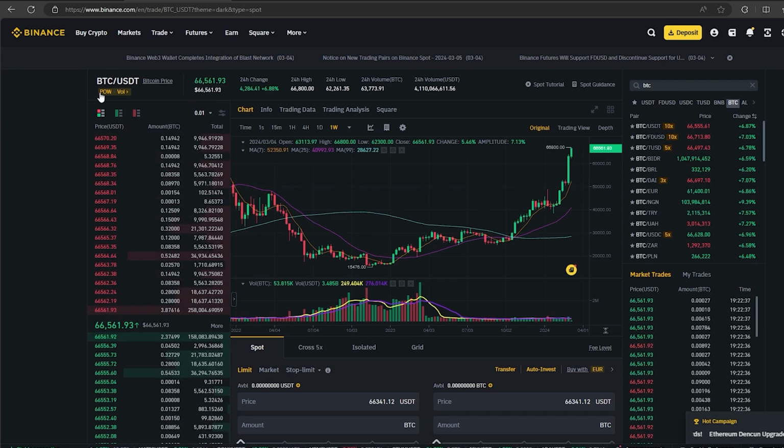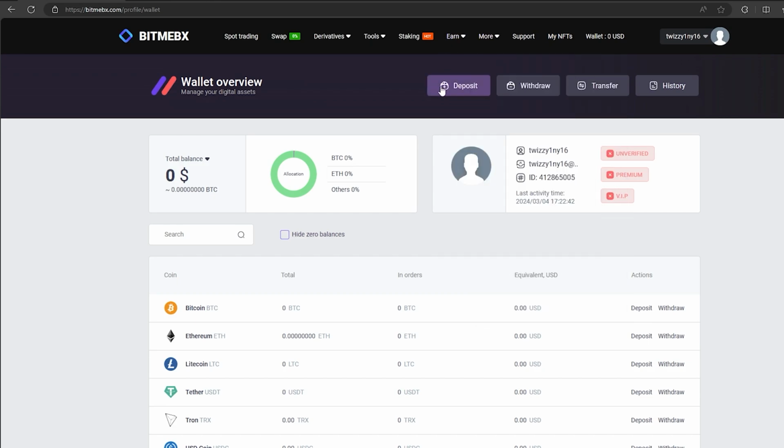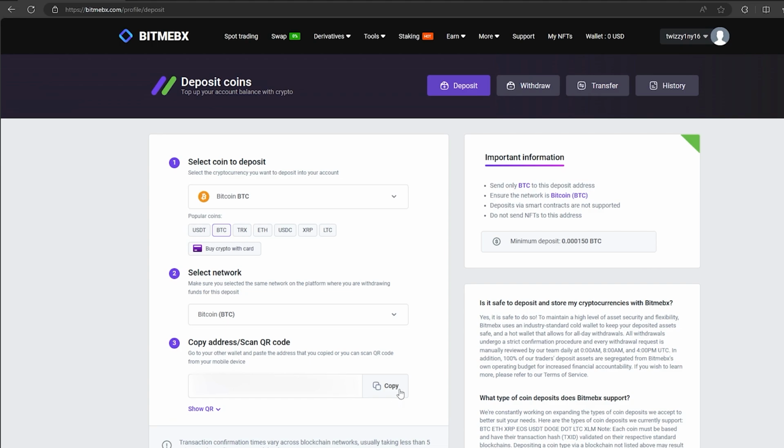The first thing we need to do is top up our Bitcoin balance. To do this, go to the wallet and click on the deposit. Here select Bitcoin in the list and click show address. Now you copy this address and go to Binance.